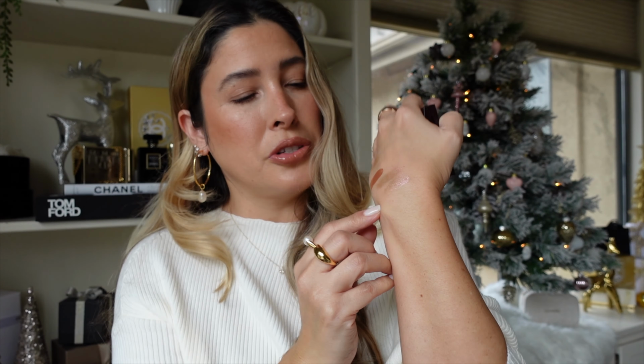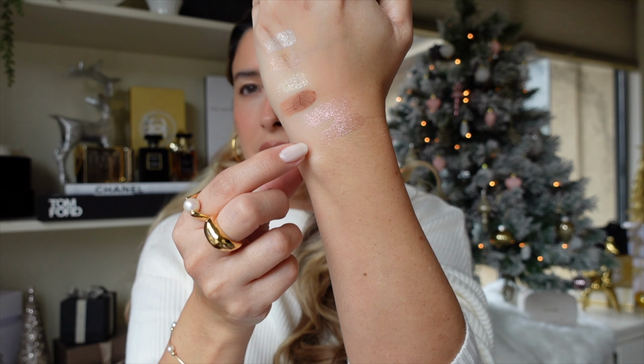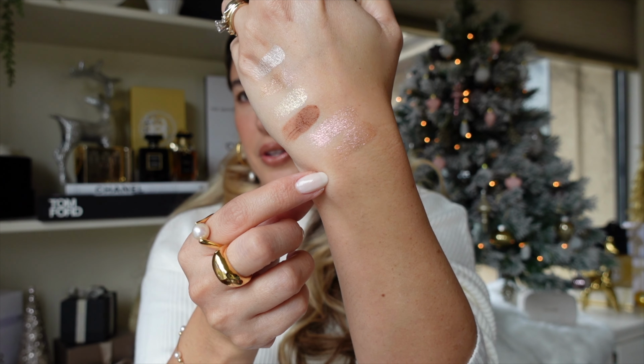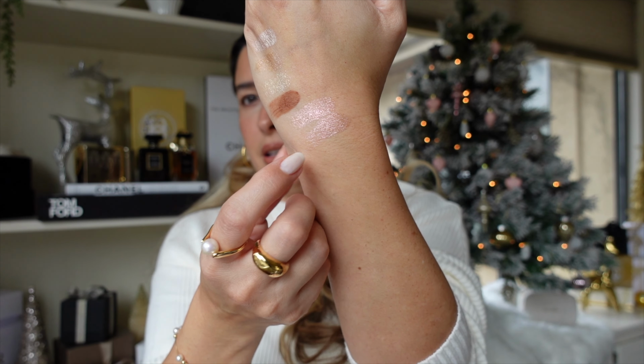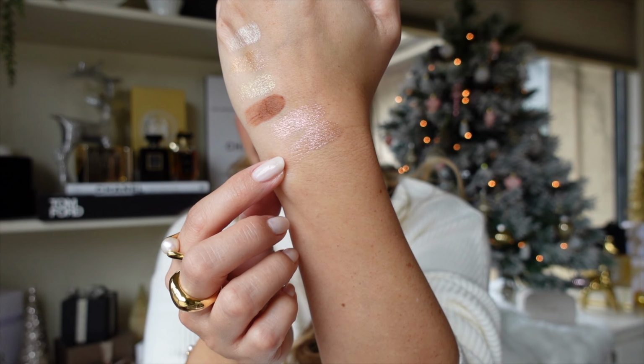Perhaps the one from Charlotte Tilbury is a little bit deeper in the golden tone, and I think you can see it here on the screen too. You see how it has a little more depth, right? Let's get done with these comparisons.